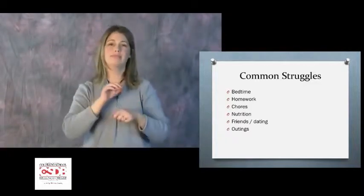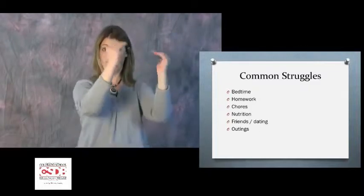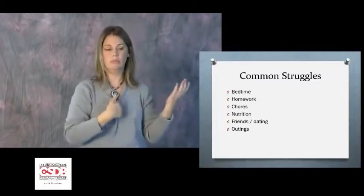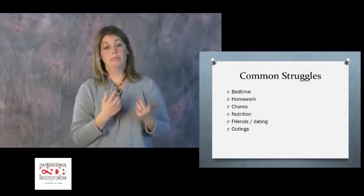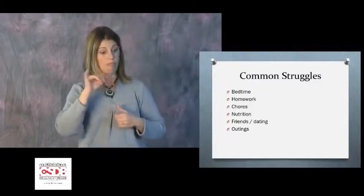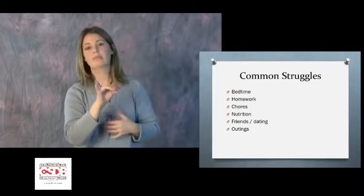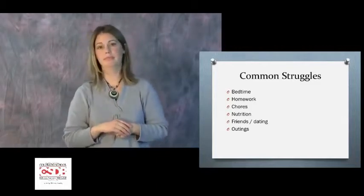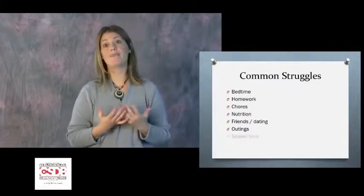Maybe another one would be outings. Set it up ahead of time. Set up the expectations for what you want their behavior to look like. And let them know if you want to be included in this outing, you have to meet these expectations that have been set up. And next.